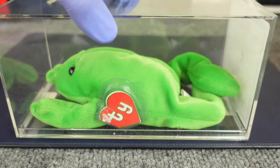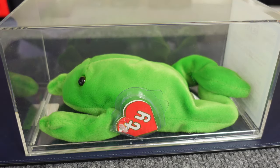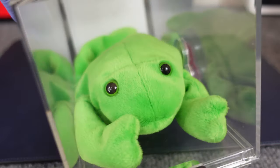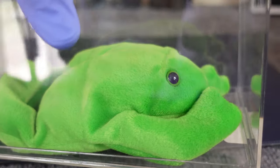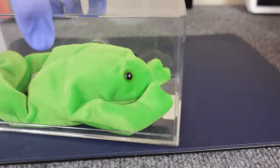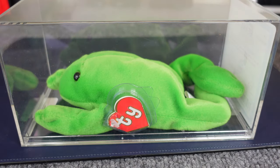Next up, and this is one of my favorite Beanie Babies, is Legs. Now, Legs is one of the original nine as well, one of the first Beanie Babies ever created, and Legs just has this really awesome color to him. The color of the fabric and his crazy, realistic looking eyes are just so appealing to me when it comes to this Beanie Baby. Now, this is the last Beanie Baby that I got from the woman who was selling Allie, Goldie, and Chocolate.